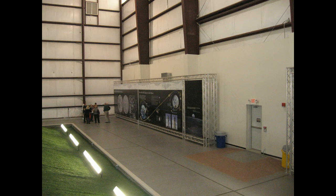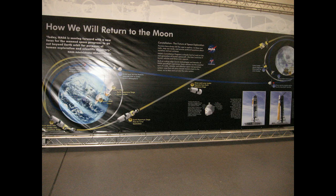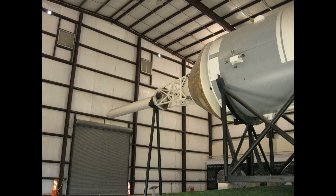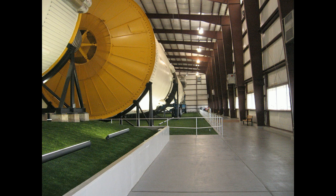Now, this is on the other side of the rocket, and it's a little display booth there, and it has the moon, and they show the orbit that went from the Earth to the moon and back. And here's a picture of the Apollo. It's got the escape rocket on top. And this is the real deal. I don't know, it's probably just a mock-up, but it's still impressive.